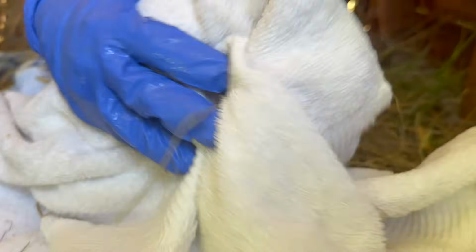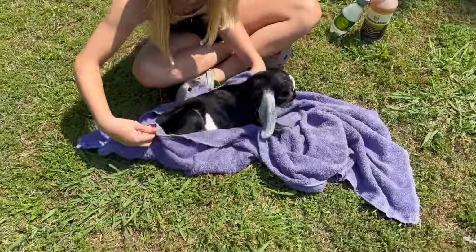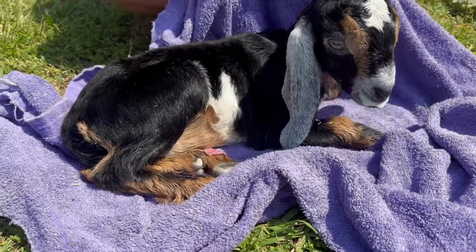It was a little boy, and I've wanted a girl from this goat. She's never given me a girl in her 3 years of me breeding her. And then the second baby came out, and it was a girl. So we were really excited, and I just wanted to share that with you guys, that we now have two babies here. So I will be keeping the doeling, and the buckling will be sold. So yeah, that's what we have had going on here. It's been an eventful couple of days.